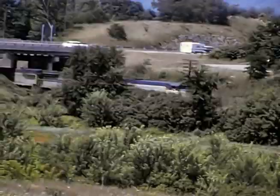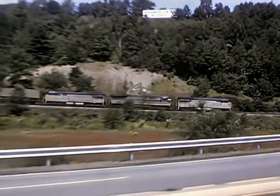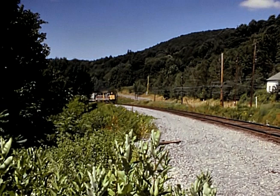This is around Great Bend. This is during Dereco. Notice the middle U-boat, U-33C, was an Erie Lackawanna that they swapped with the D&H for. Now it's approaching SR interlocking.